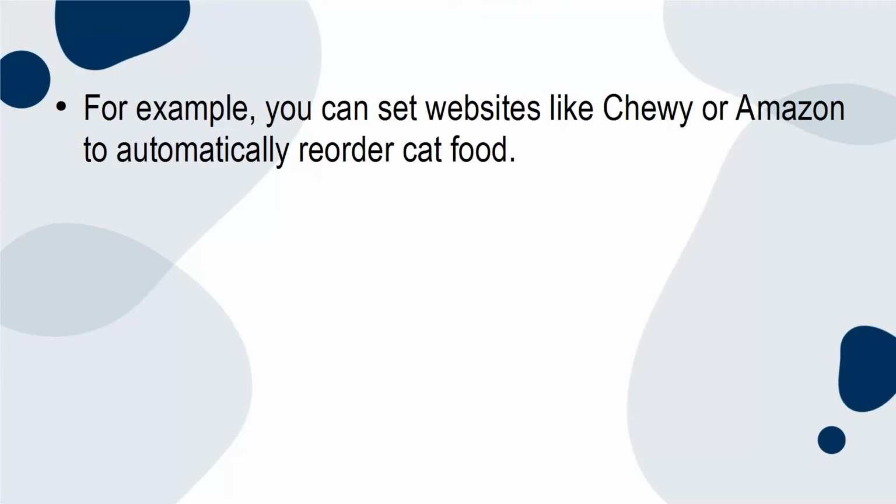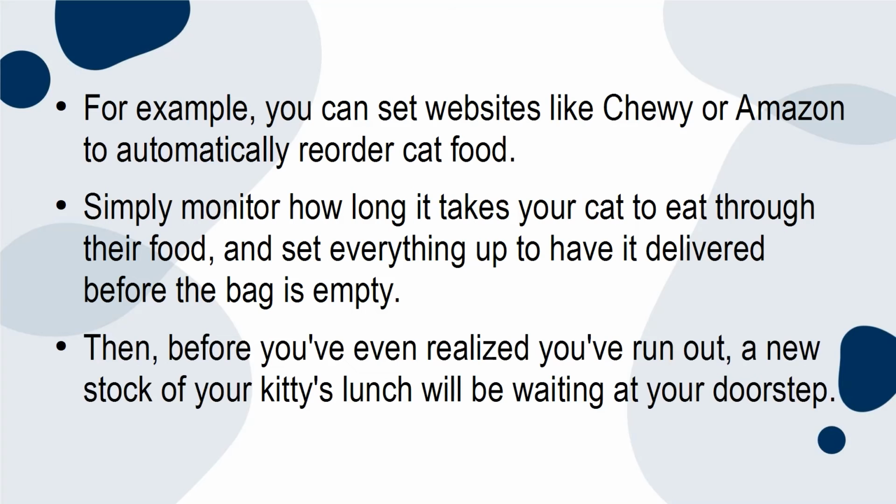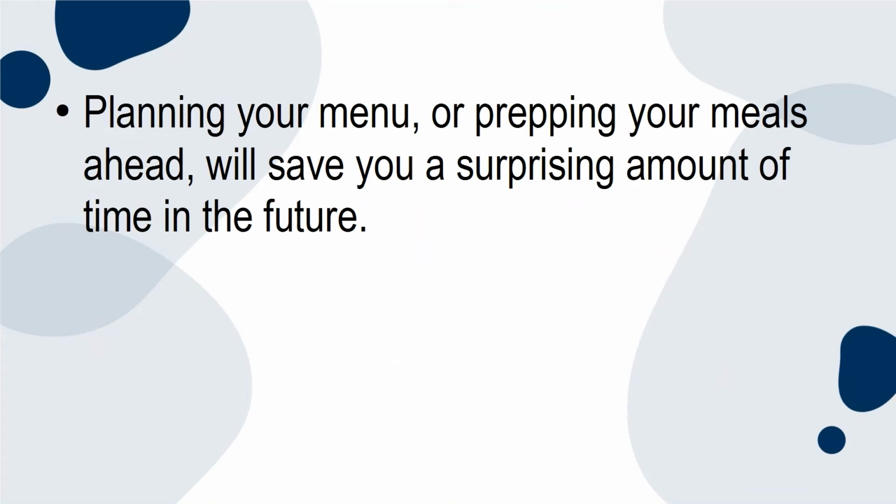For example, you can set websites like Chewy or Amazon to automatically reorder cat food. Simply monitor how long it takes your cat to eat through their food and set everything up to have it delivered before the bag is empty. Then, before you've even realized you've run out, a new stock of your kitty's lunch will be waiting at your doorstep. Meal prepping.